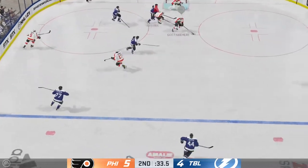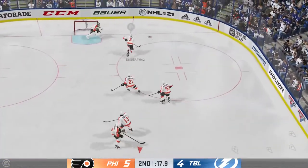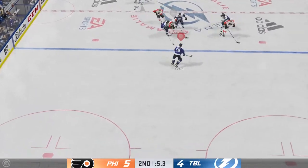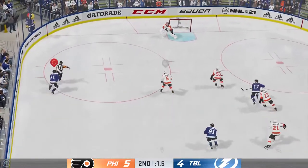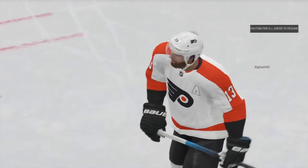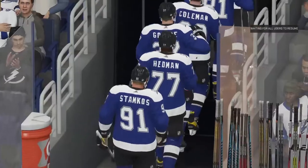From the defensive zone, they move the puck around. Can't connect. Scooped up along the wall by Myers. Still keeps a hold of the puck. Here he is, wrists it on net. Still anyone's game, especially the way these two teams have been producing offensively as the second period comes to an end.